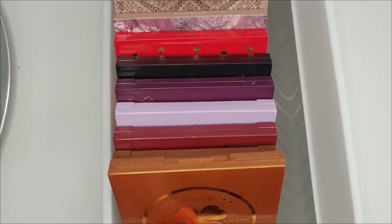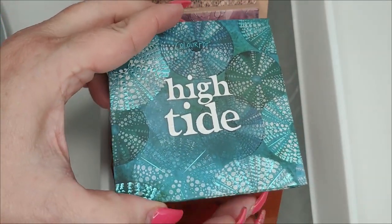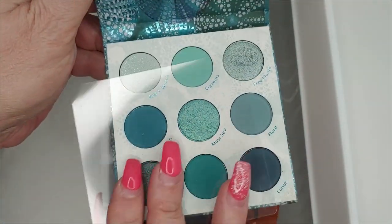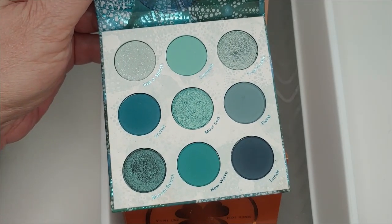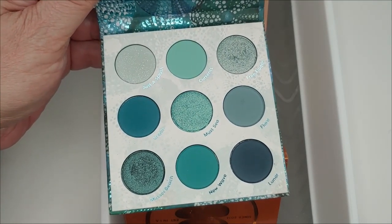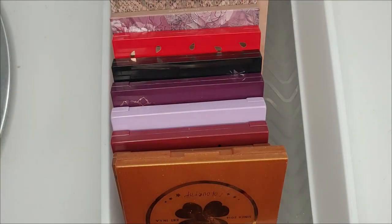Okay, I'm going to grab a couple of ColourPop palettes. And I know I'm going to grab the High Tide palette. I have used that. Shouldn't have the Color Saver on it. I've used it, like, twice. It is so pretty. It reminds me of the ocean, and I love it. And I have an upcoming collab with that palette.